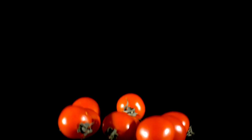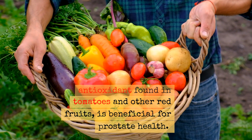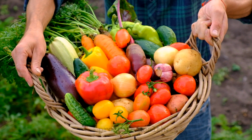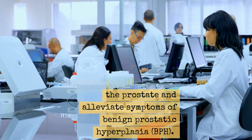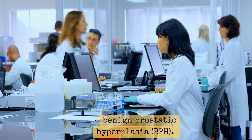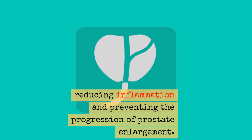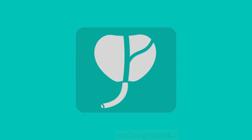2. Lycopene. Lycopene, a powerful antioxidant found in tomatoes and other red fruits, is beneficial for prostate health. Research suggests that lycopene can help shrink the prostate and alleviate symptoms of benign prostatic hyperplasia, BPH. This compound works by reducing inflammation and preventing the progression of prostate enlargement.